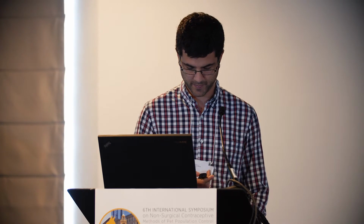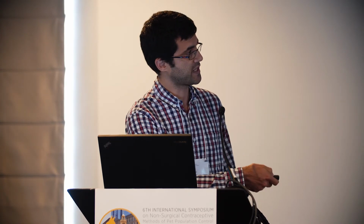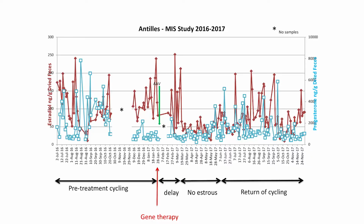It's not unreasonable. So Bill and Lindsay did some fecal monitoring of steroid hormones, both progesterone and estradiol, previous to the gene therapy. You can see the peaks of progesterone and estradiol marking the cycles of the cats. Then you can see the gene therapy at the bottom, the timing, and we still have a few cycles following the administration of the virus, just like we saw in mice.